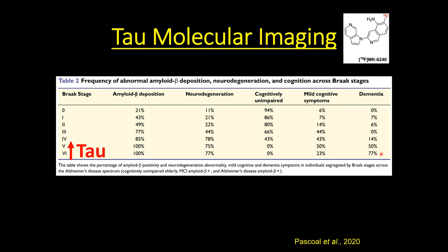So there's lots of work for tau molecular imaging agents. There's arguments that they're better than beta amyloid for looking at dementia, in particular Alzheimer's disease. And it's thought that the more tau that you have aggregated in your brain, the higher risk you are for having dementia. So there's a lot of exciting work around tau molecular imaging, and it's really an area where nuclear medicine has made a significant impact, and I think will continue to.